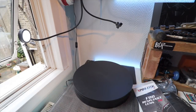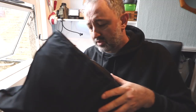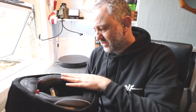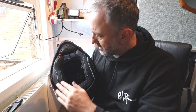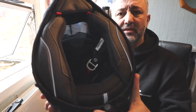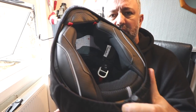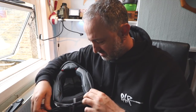Alright, so I'm going to flip you around. Alright guys, let's have a butcher's at this. Oh my god, it smells good. Well, right away the lining, the bottom part looks different than the old helmet. You've got this lovely leather kind of lining on the bottom there. Runs all the way down. Very nice indeed. Can't believe I've got a Cadbury's cream egg with this. That's great.